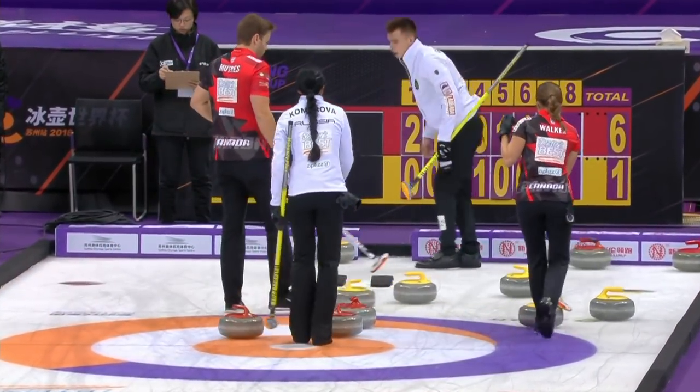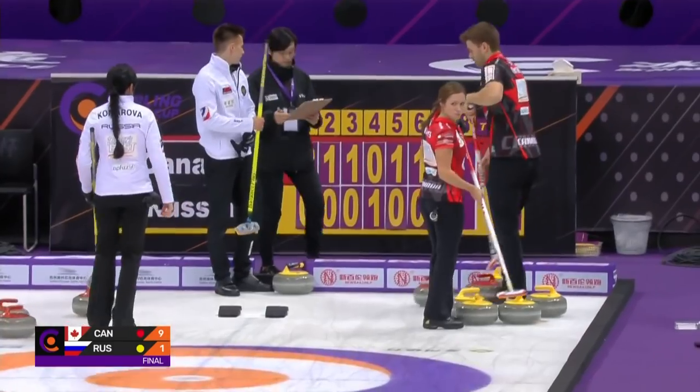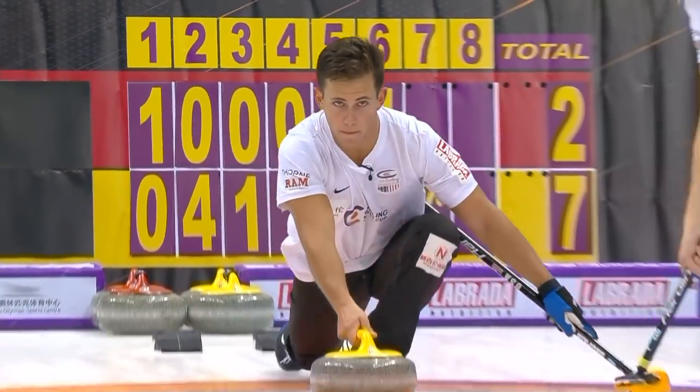And we see another game come to conclusion. Canada with a 9-1 win over Russia. So Kirk Myers and Laura Walker continuing their strong start to the mixed doubles tournament here at Curling World Cup Suzhou. Back to the feature game.